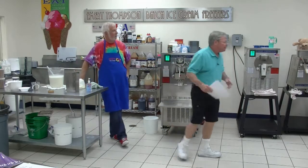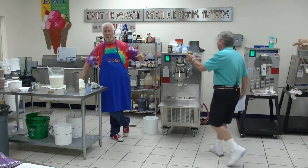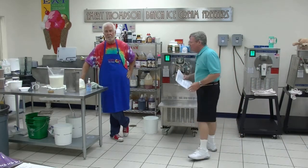Speculoos. Speculoos is basically a graham cracker, peanut butter type of product. It's got the consistency of a peanut butter. In the Netherlands, this is their peanut butter. This is what they eat instead of peanut butter in the Netherlands.